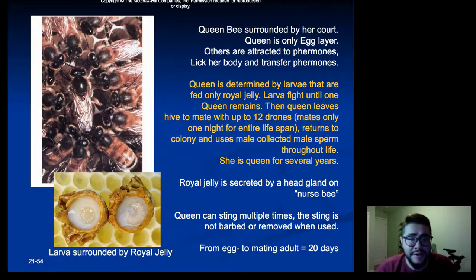Here we can see the queen bee. She looks generally different than all of the rest of them. She's surrounded by her court, so all these other bees are protecting her, doing jobs for her. The queen, her only job is to just lay eggs pretty continuously, and others are attracted to her by pheromones. They'll even lick her body and transfer pheromones to other bees.